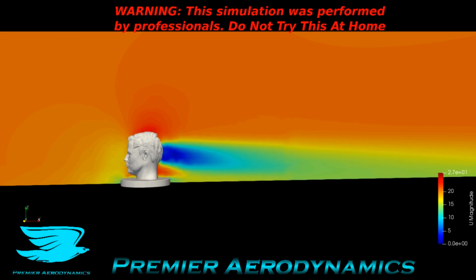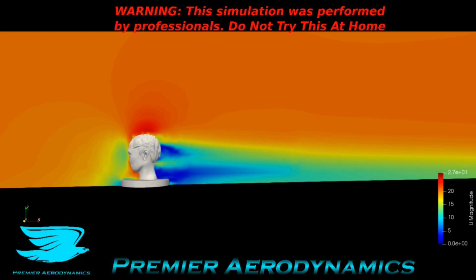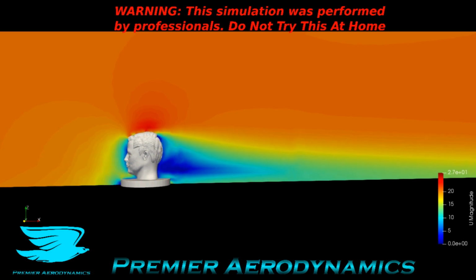Maybe if he had a bit of a rougher hairstyle, it would help get the flow around the back half of his head. And all this flow is coming and hitting him in the face. That's not that aerodynamic either. So if he had maybe a flow control device on the front to control that part there, that would reduce the drag.